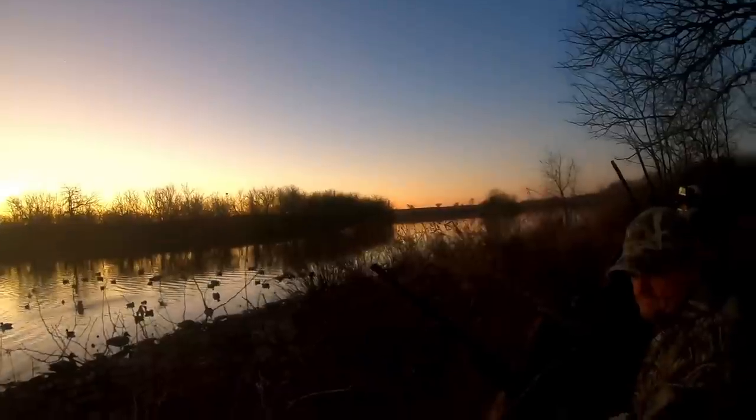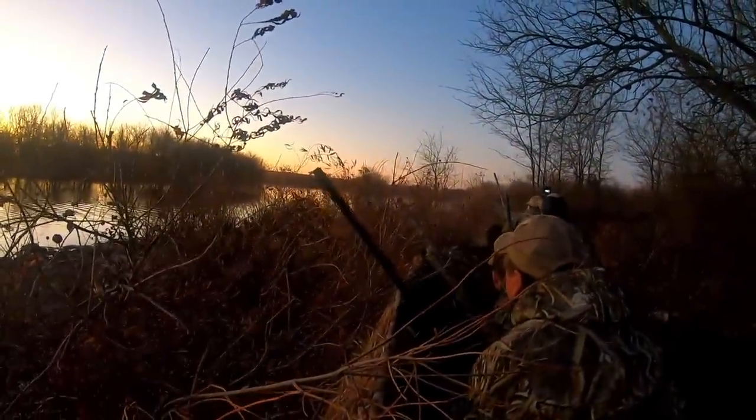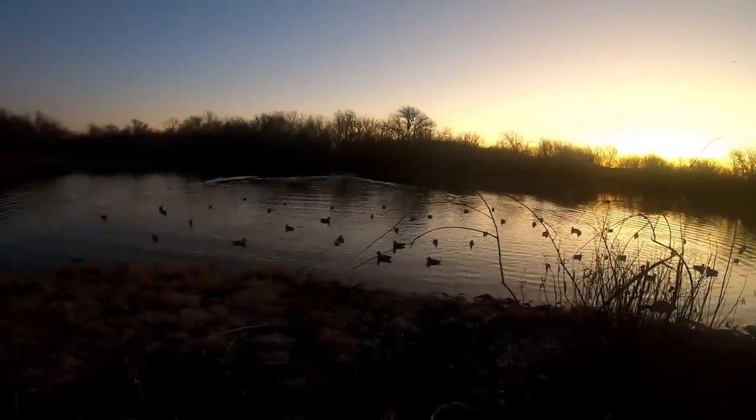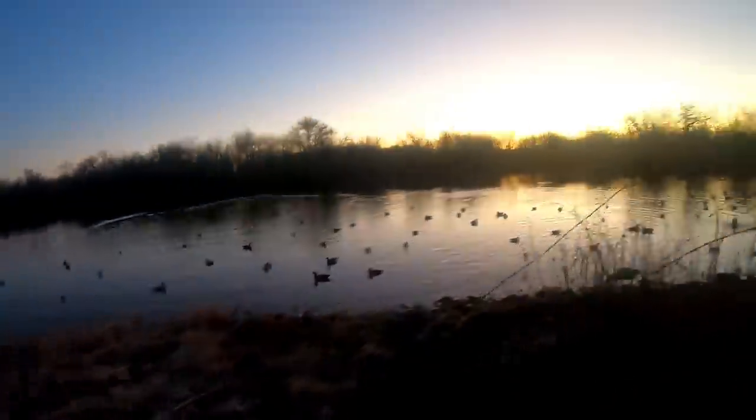Shoot. On the right, boys. Here we go. On the right. Shoot him. That was an odd shot. Hey, it worked. Watch it. That was an odd shot. That was a hard shooter there.